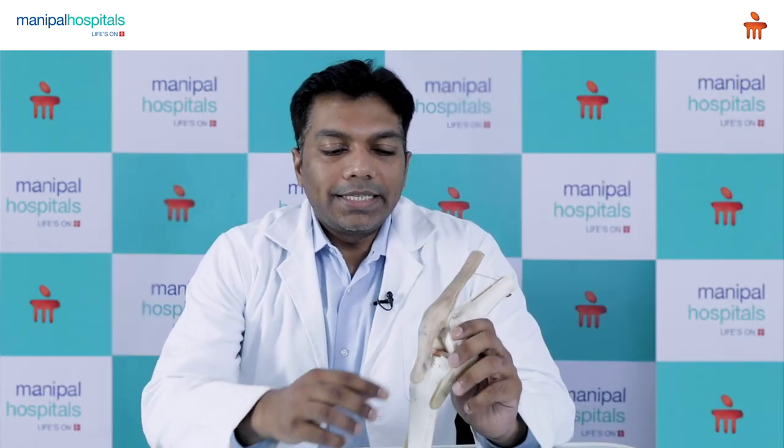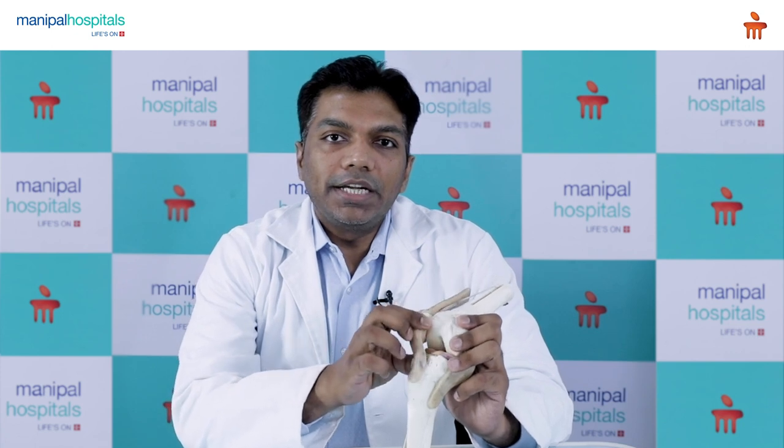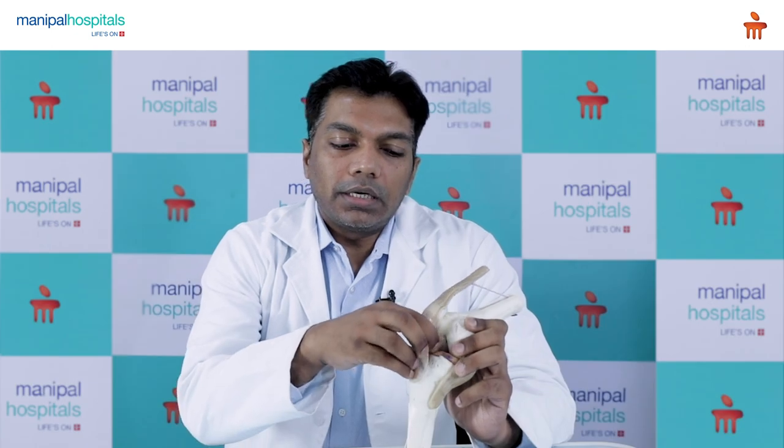ACL is the commonest ligament which gets injured during sports, any sports, high energy sports like soccer, cricket. In fact, it is so commonly injured a ligament that most of the soccer players have had this surgery during their career. So the ACL is the ligament which gives anterior stability to the knee joint. It goes from the femur posteriorly to the tibia anteriorly. So whenever this ligament gets injured, we need to reconstruct the ligament or repair the ligament.